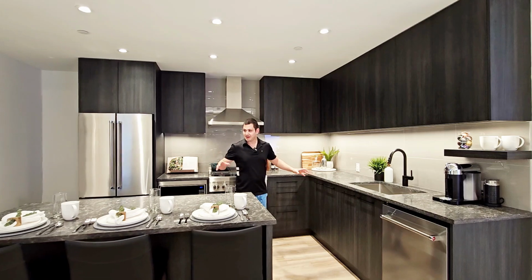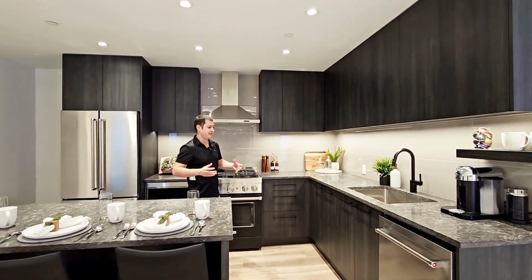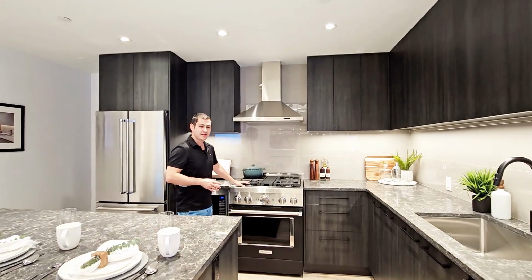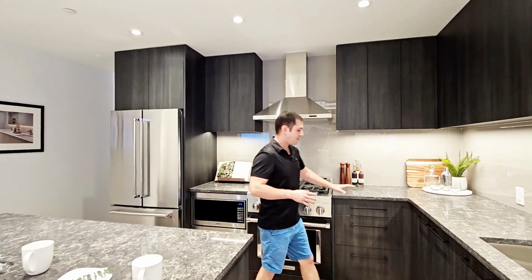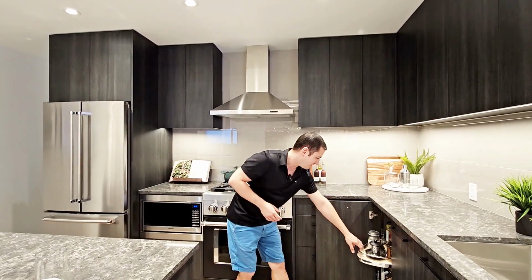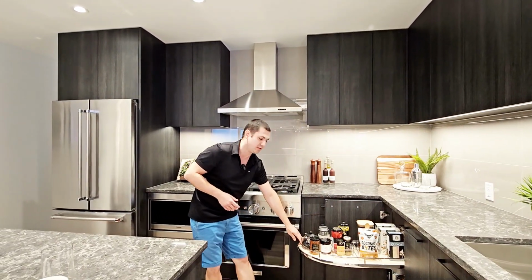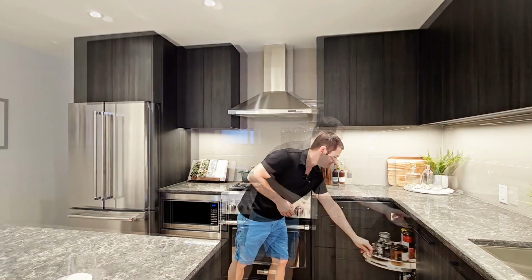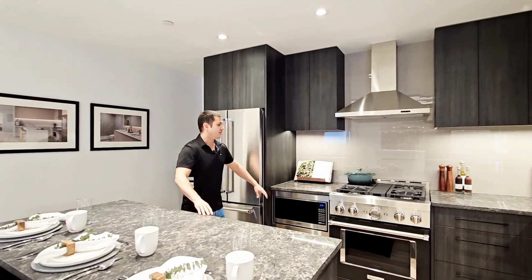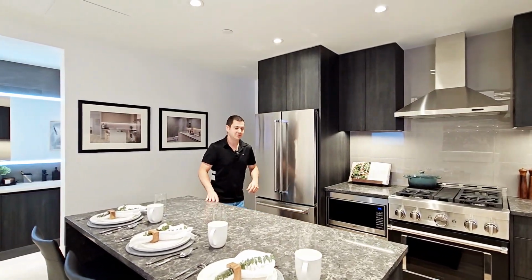The kitchen and the bathroom that you see here is standard. So we have full KitchenAid stainless steel appliances, natural gas stove, and even the cabinets, which are locally built by Norelco, have additional features such as this beautiful pull-out corner unit. Countertops are a high-end quartz, and you have nice tiled backsplash.